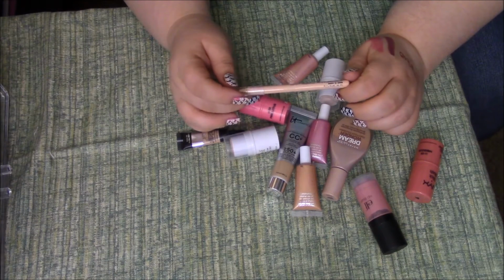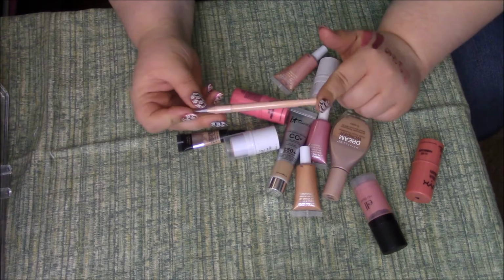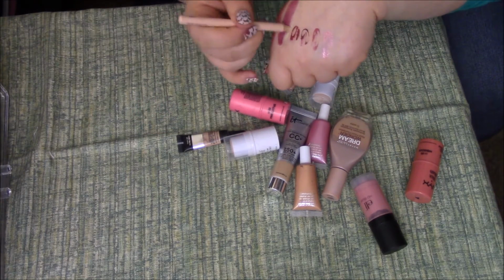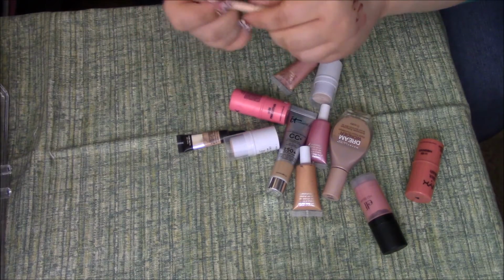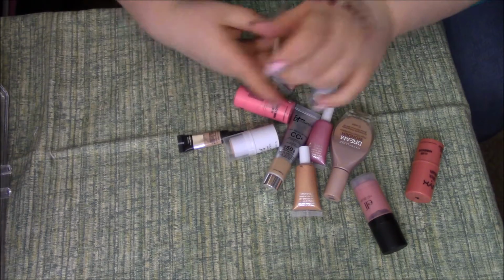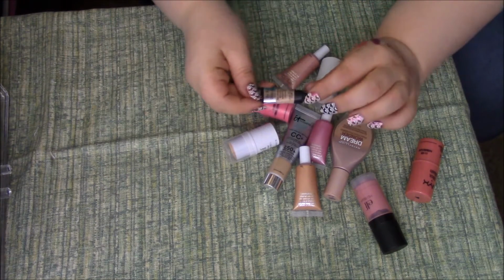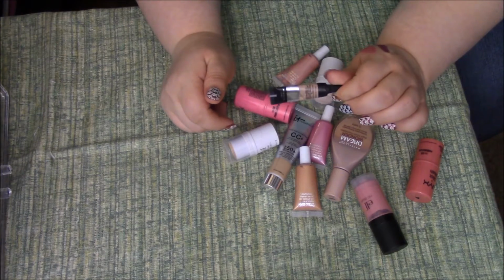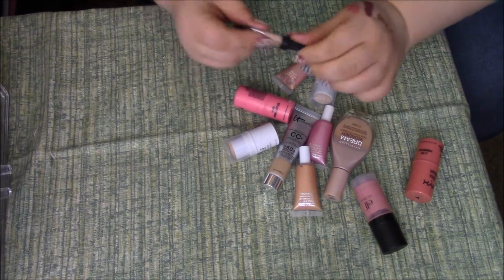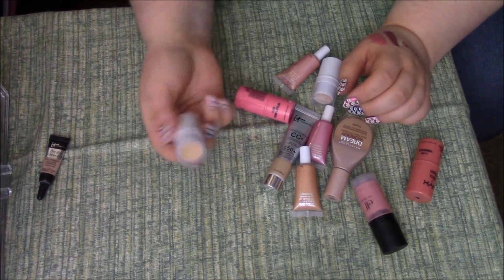This is an Ulta concealer pencil. Again, this came as a sample with something, I'm pretty sure, but it's a good shade for me, actually. It's a little light on my hand, but on my face it's perfect. So that's wonderful. And I have another Bye Bye Under Eye because I got it two separate times as a freebie. And this one I haven't got to yet.